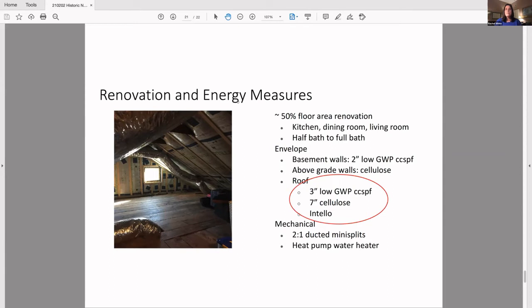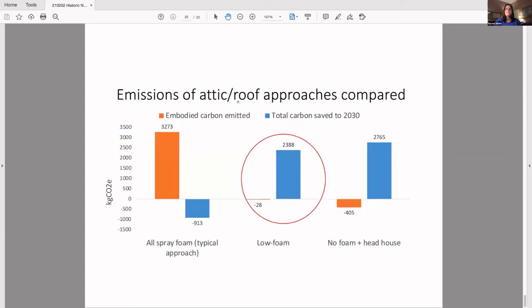So this is just one way that we are trying to be more thoughtful about the insulation choices that we're making on projects. So we are expending less carbon in doing these upgrades in order to save carbon down the road. And in my last slide, I'm comparing the embodied carbon as well as the total carbon saved out to 2030 for three different approaches to insulating the underside of a roof. The typical approach on the left is the all spray foam. And then we're experimenting with two other approaches: the low foam approach that I just described, as well as a no foam approach where we insulate at the attic floor, bury the ductwork in cellulose, and build an insulated and air sealed head house for the air handler.